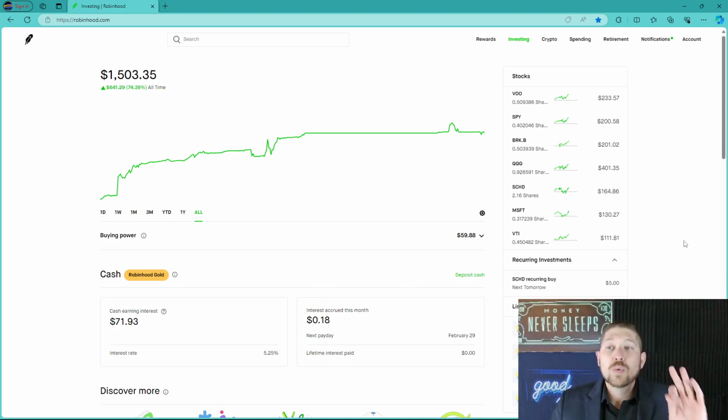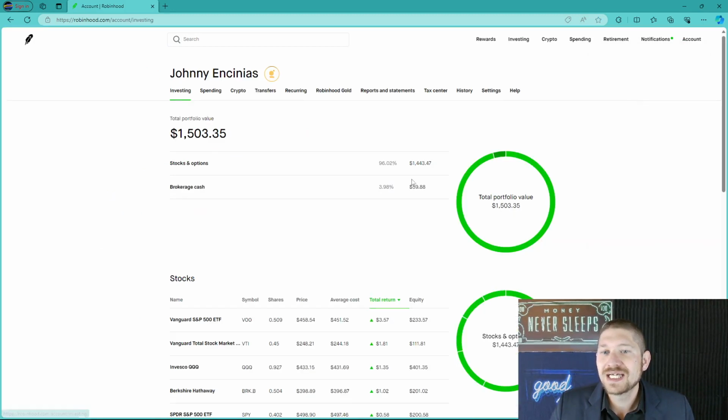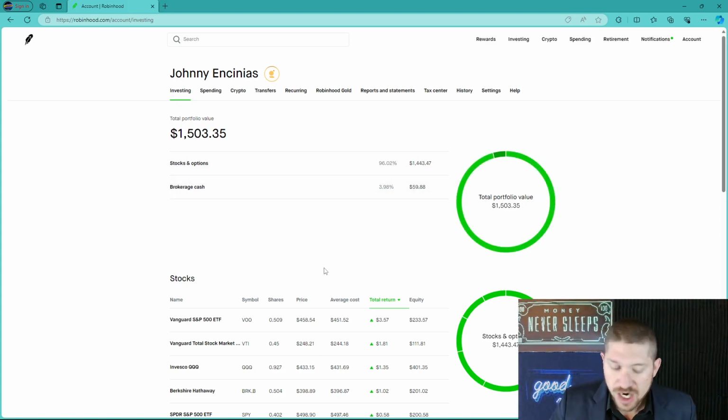So we are going to get into some trades real quick. Let's go to account. We're going to go to investing, and we're going to look at the overall portfolio right now. Okay, so $1,500, that's 96% in stocks, which is $1,400. Brokerage account is at 4%, which is about $60 on standby.